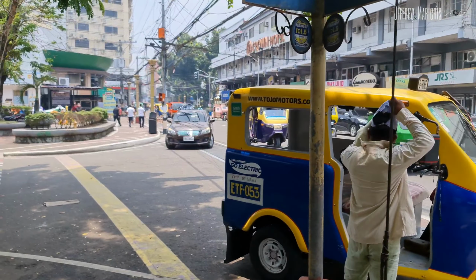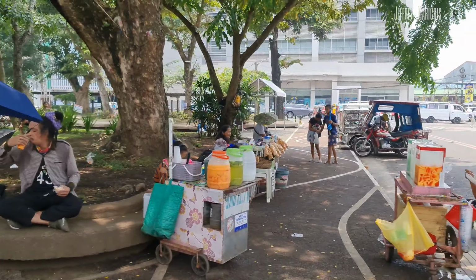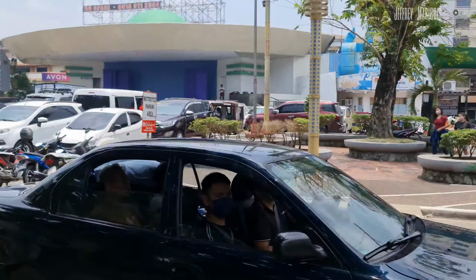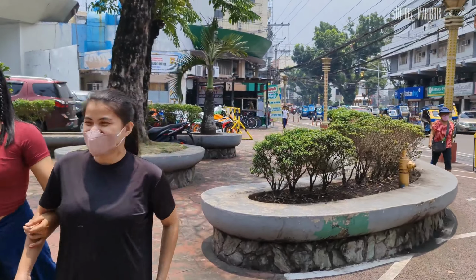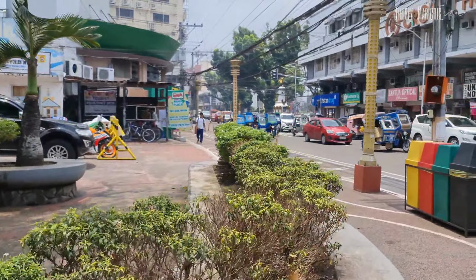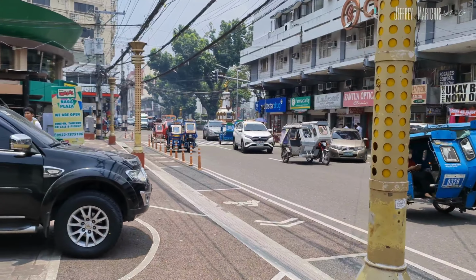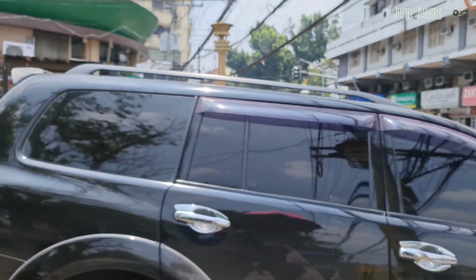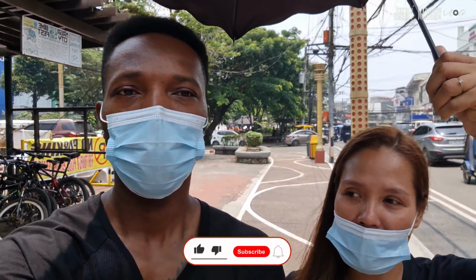Well, we are on our way to the other side of the park. We are going to the other side. There are a lot of stores and shops here, because we are in the center of Naga City. So there are a lot of shops here, like my Mahalko just said. A lot of restaurants or dining places.